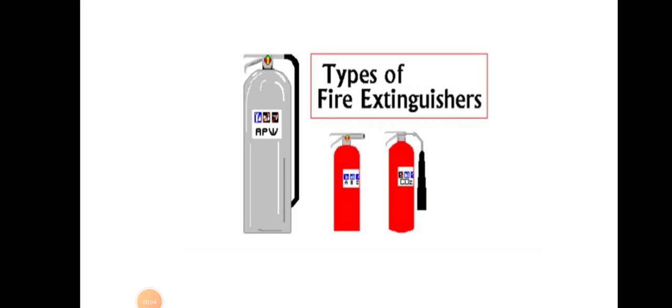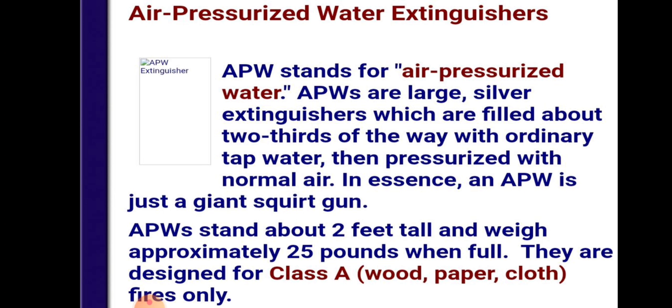Today we will be discussing types of fire extinguisher. So let's discuss to have basic ideas to know about fire extinguisher. Air pressurized water extinguisher. Here APW, air pressurized water extinguisher.